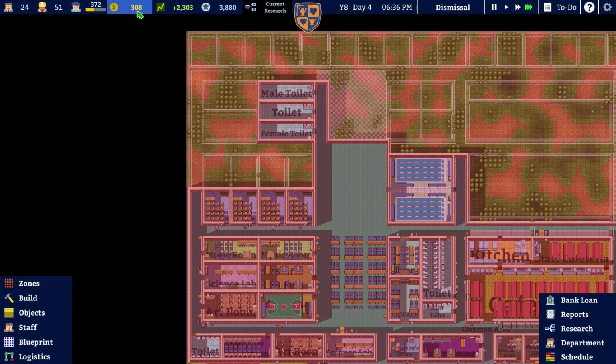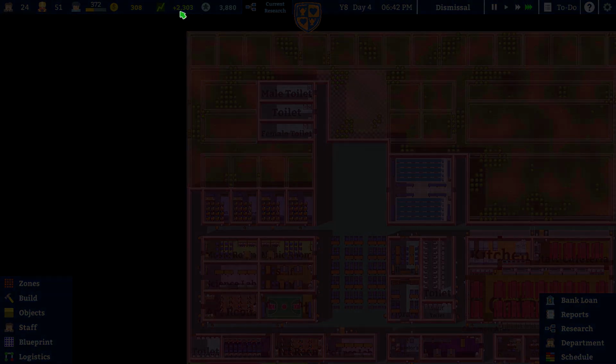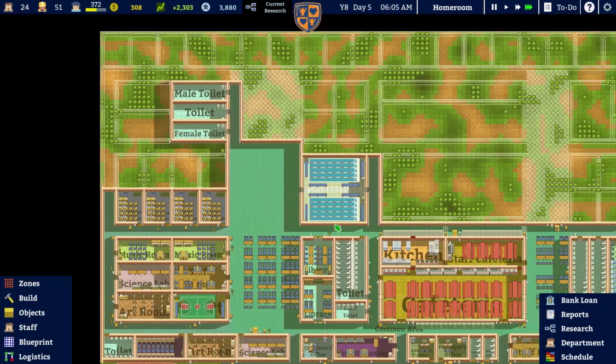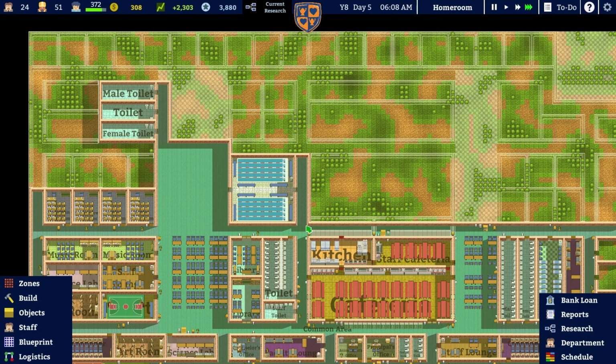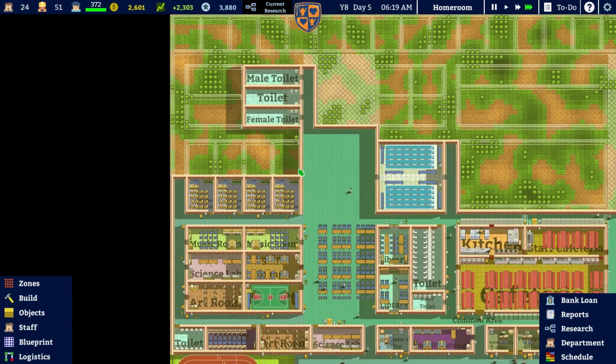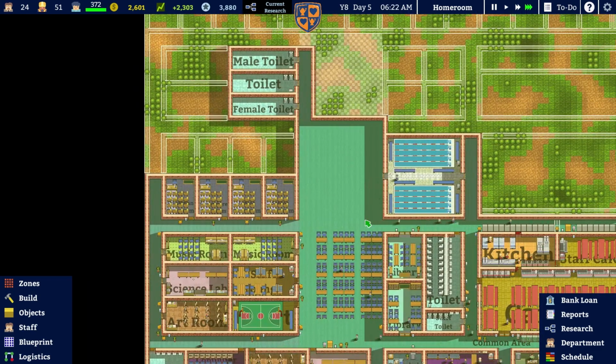But it ain't going to happen with this much money. It's not going to happen with 2,300 monies each day. So it's just going to be a case of waiting for the end of the year, I think. I don't think there's anything else we can do now. We're just stuck with not very much cash. So yeah, 2,600. They're repairing things, that's coming down a little tiny bit. So what we might do is sit back and wait.